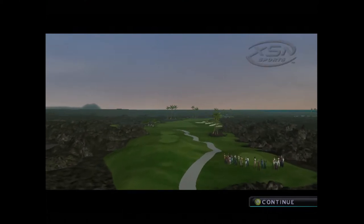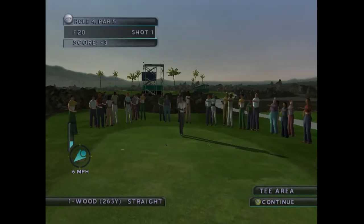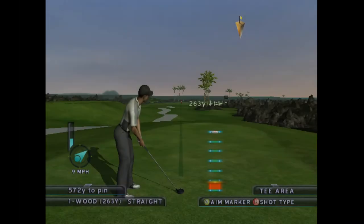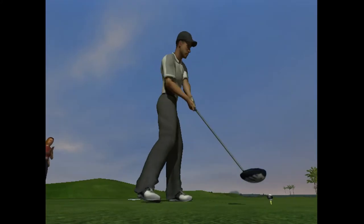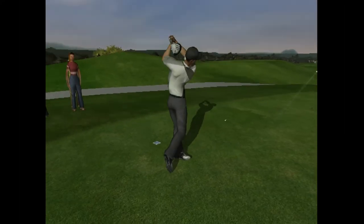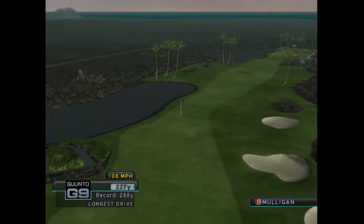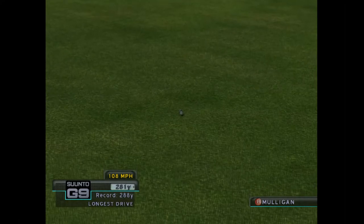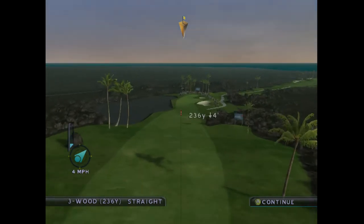At 587 yards, the par 5 fourth hole is the longest on the course. We're on the fourth hole. This hole plays well if you keep it in the fairway. Safely in the fairway off the tee. Second shot here at the fourth.